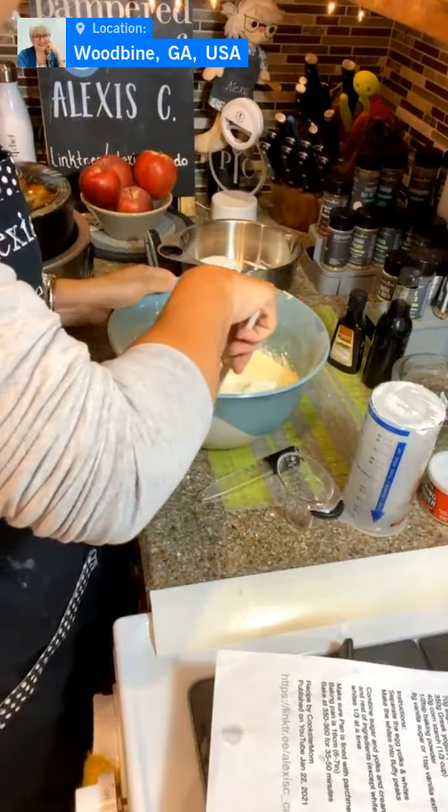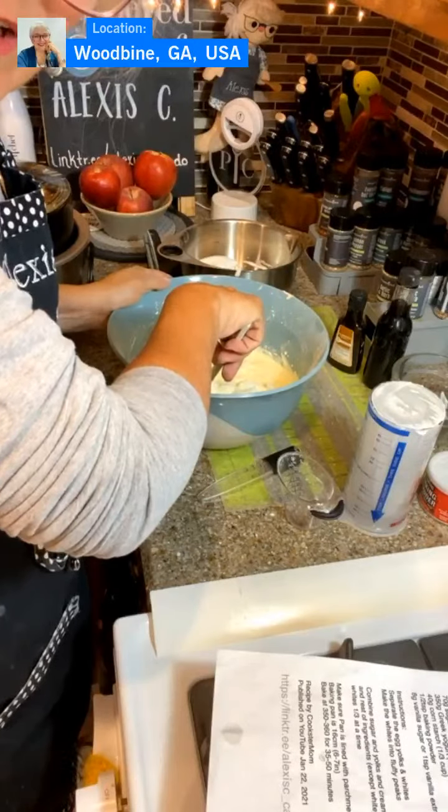Meringue with fresh raspberries, or both. Missed you, vegan or yogurt? Okay.